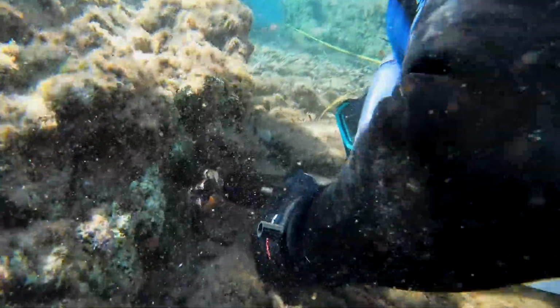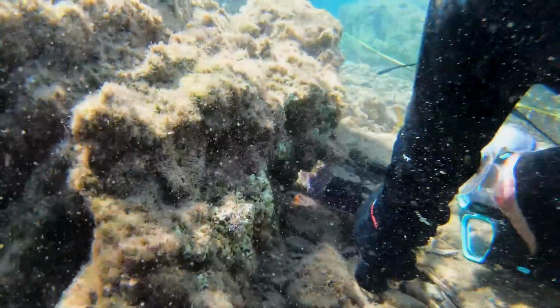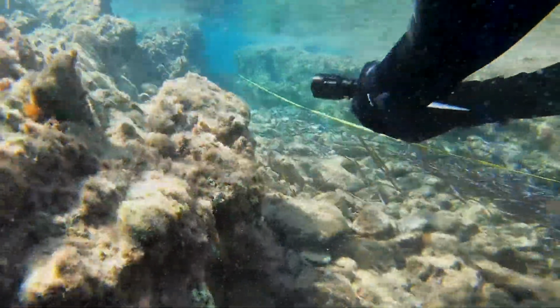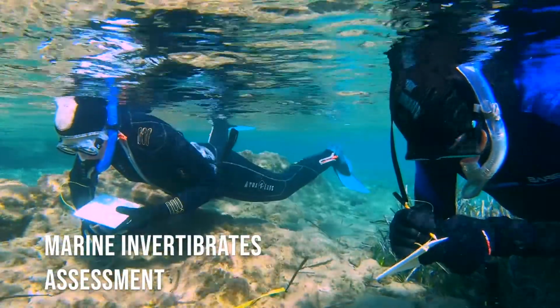The goal of our project is to assess the biodiversity, so the abundance and the richness of species of marine macroinvertebrates. So my project investigates style variation within macroinvertebrates.